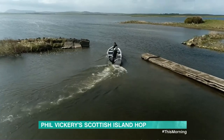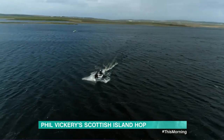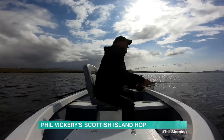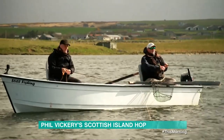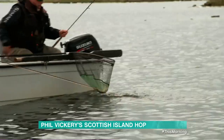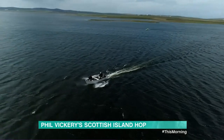This is beautiful Loch Harry, at 3,000 acres wide, the largest loch on the island. This loch is apparently teeming with wild brown trout, although they seem to be hiding from me today. Fortunately, expert John has better luck. John, you got one? Oh, look at that. Wow. That to me is perfect eating. Yeah. I can't wait to cook up John's trout.